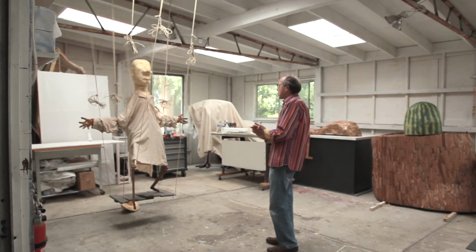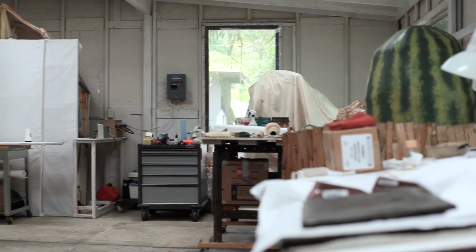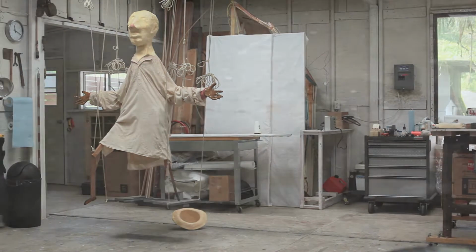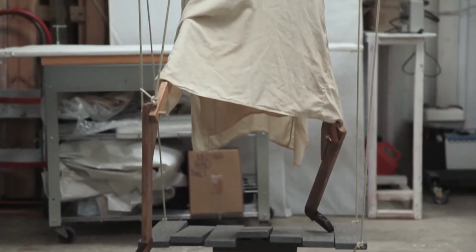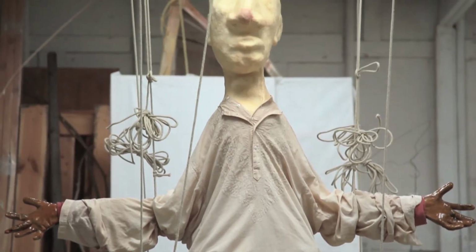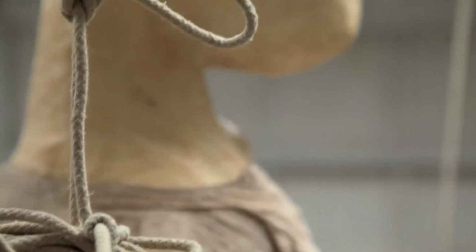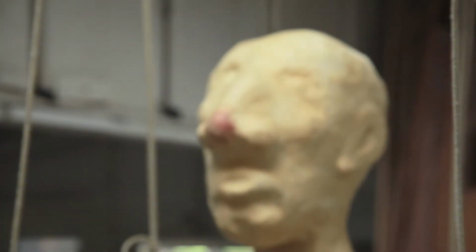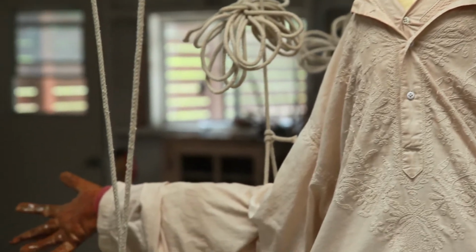So right now we're in sort of the sculpture studio, the 3D studio, and a piece I'm working on right now, it's coming along, it's getting to be almost complete, but things can change. And in fact, this particular piece, parts of it, have been around for about 3 or 4 years and have changed, and that's kind of different for me. I don't usually work on older pieces, but this one's really evolved quite a bit.